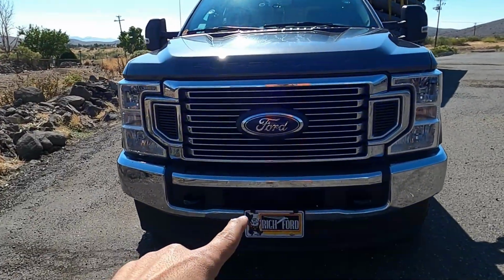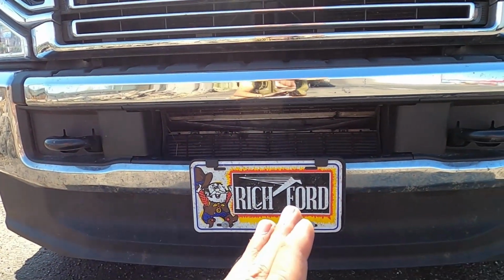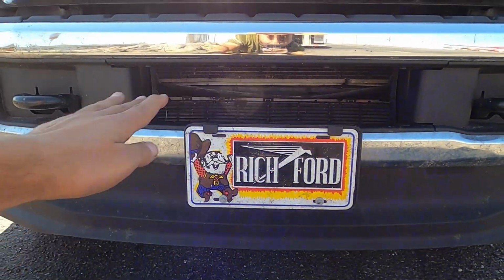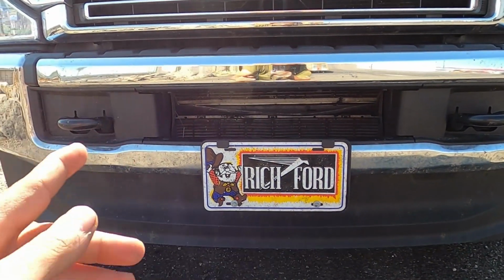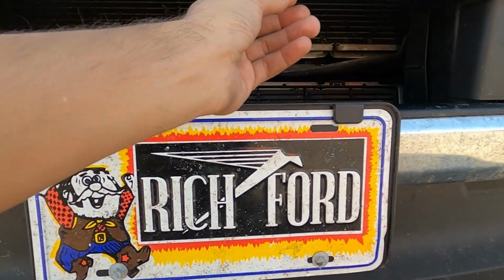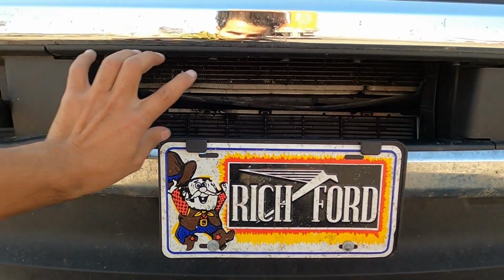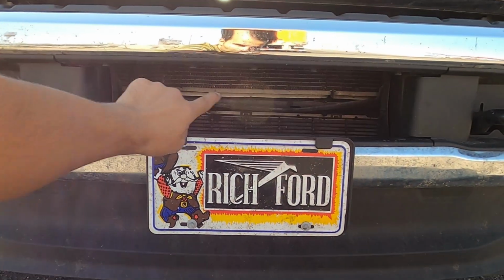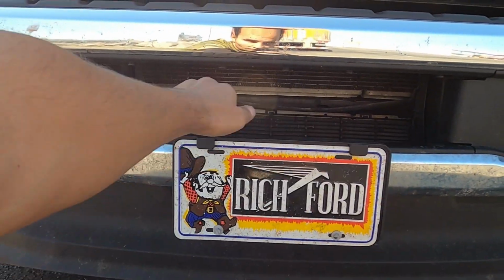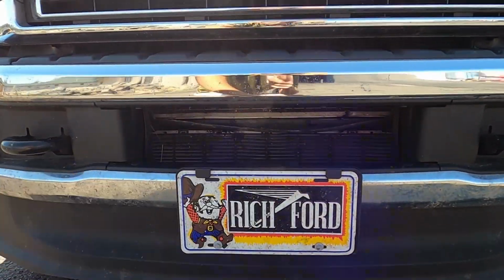From the get-go, there is this opening over here that I did not pay attention to when I bought it. It looks like they have left this place empty on purpose, but I feel like maybe there was something here that just flew off, because I can see these things right here. I'm not sure if they were supposed to be a grill or something, but this does not make me comfortable, because what if you hit a bird or something like that? The bird can go in here and just damage the radiator, right? So that's something that I did not like.